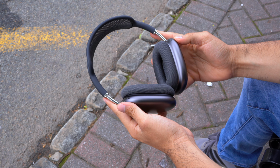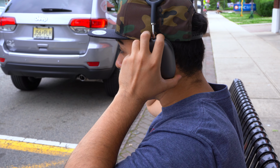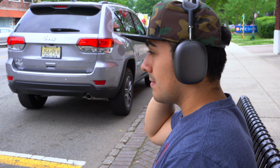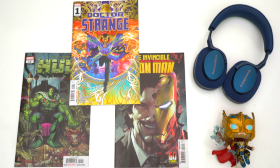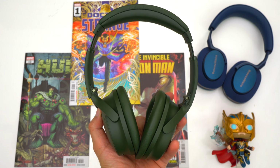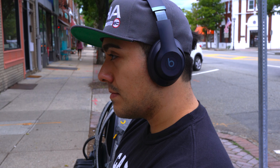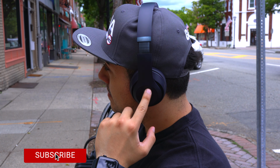Regarding pricing, the AirPod Max are the most expensive headphones here, retailing for $550. And these are just a status symbol for people that just don't know better. Whereas both the Beats Studio Pro and Bose QC headphones have a retail price of $350. Now, personally, I would wait for both of these headphones to go on sale, but with the Beats Studio Pro, I wouldn't pay more than $200 for these headphones.